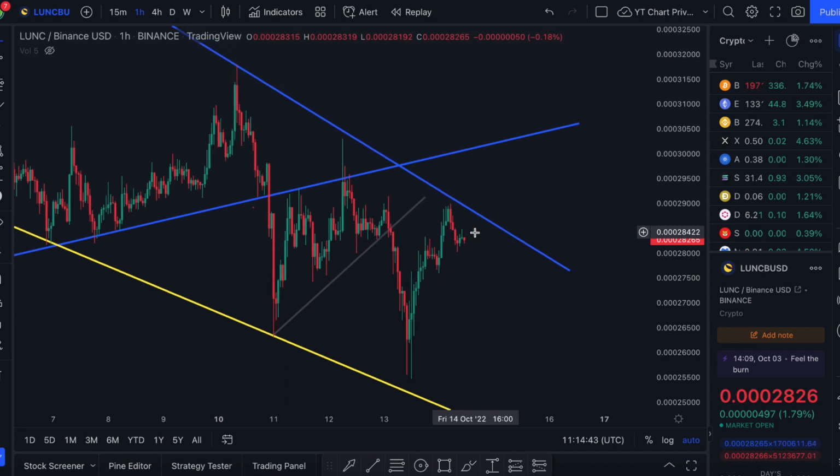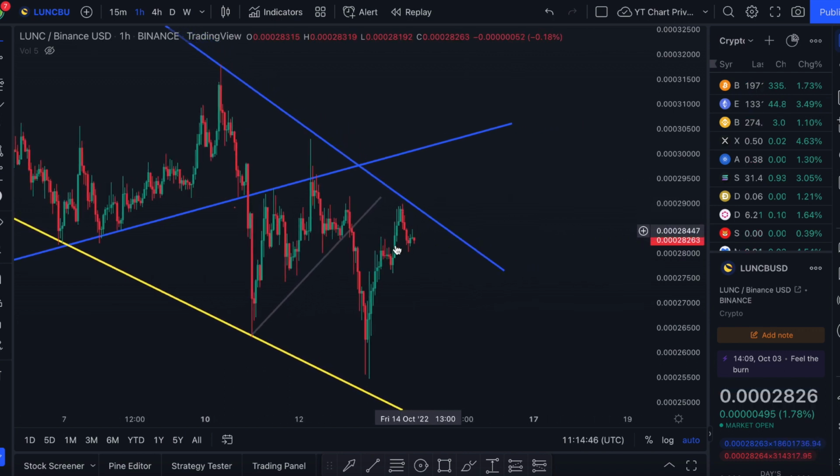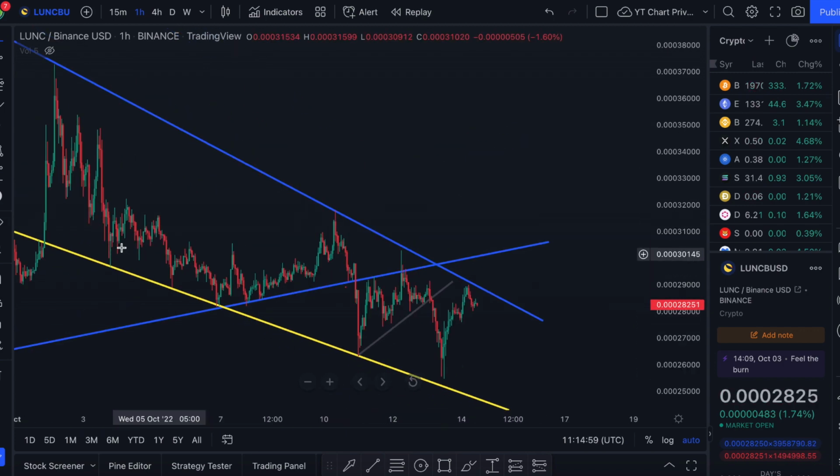Because here on Luna Classic, we're at an interesting area ourselves as well. We're really close to this resistance line at the moment. We're kind of homing in on it. We've come down to test this support, and again, we've tested the support and the price has just massively bounced back up. So buyers are using this level to kind of buy Luna Classic.